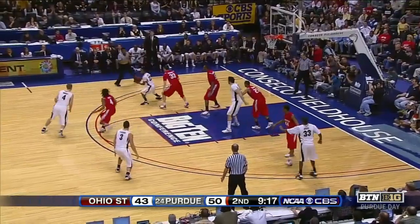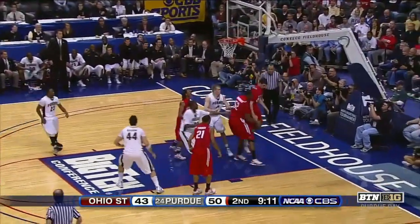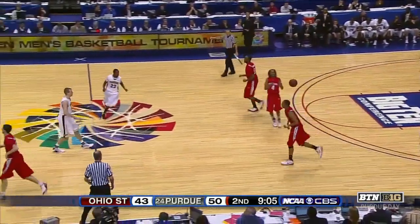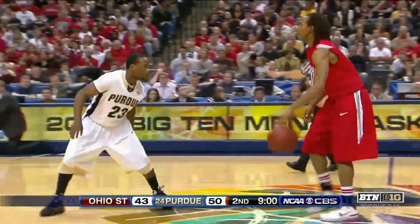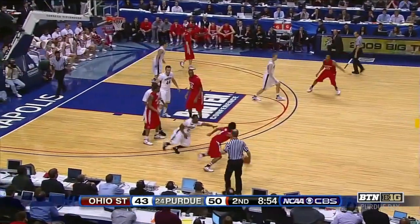Jim, Purdue has done a much better job this half of making multiple passes before looking for a shot. Not this time for E'Twaun, who has 16 on the game, 13 in the half. We got another good look at that little runner in the lane. There's 13. 13 of Purdue's last 15. The difference maker.